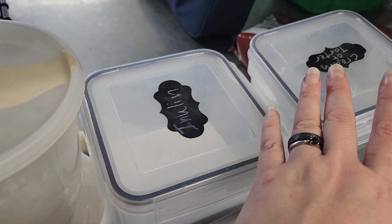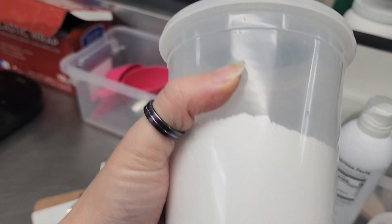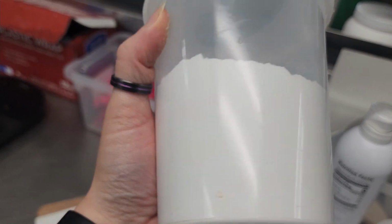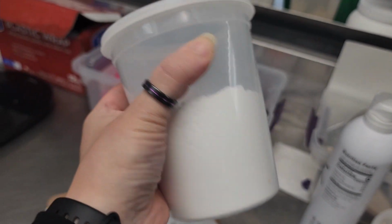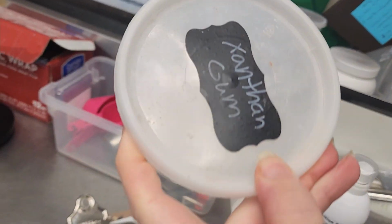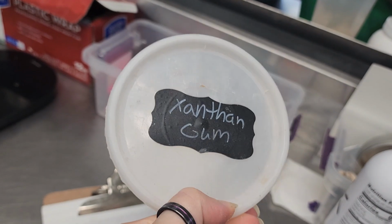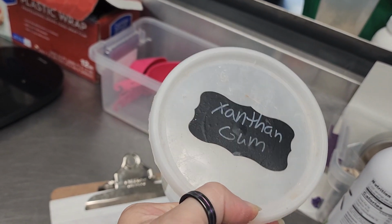I buy Anthony's brand cream of tartar. Always have baking powder. I buy cornstarch free, aluminum free baking powder on Amazon. I'll link it below. It is not cheap though. Xanthan gum. I found the cheapest at Walmart, the Walmart brand xanthan gum. I buy a bunch of packs at a time and fill up my container.